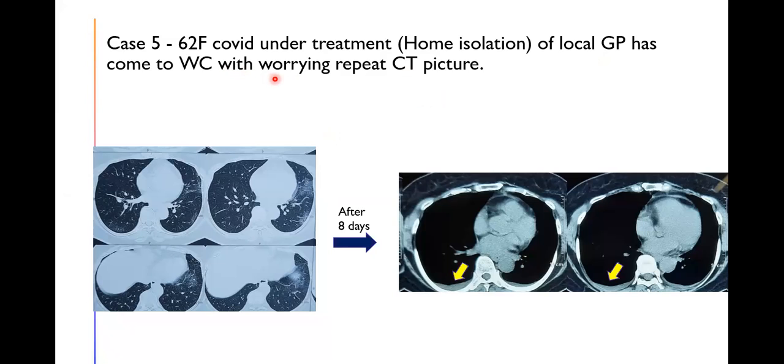COVID under treatment, home isolation by a local GP. Now, COVID was diagnosed only based on the CT. She was not asked to do RT-PCR. The GP straight away went with a CT scan, and there are enough patches which look like COVID, ground glass, subpleural, bilateral, and she had fever, cough, and body ache. And the GP did not advise RT-PCR. He just labeled this case as COVID and treated her.